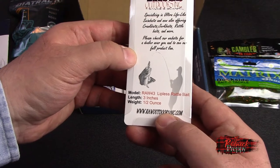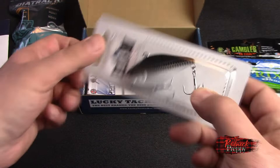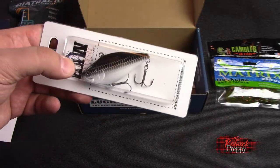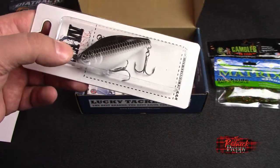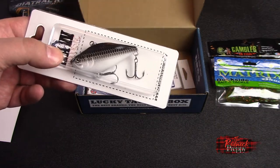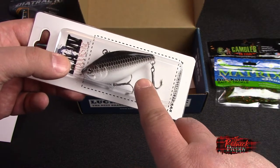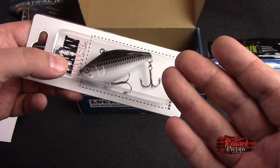Three inches. It's a 1/2 ounce. And it's a lipless rattle bait. Okay. I like me lipless crankbaits. And this is going to be good soon, assuming the snow and the frozen weather ever depart Northern Ontario. Great early season lure when you've got emergent vegetation.